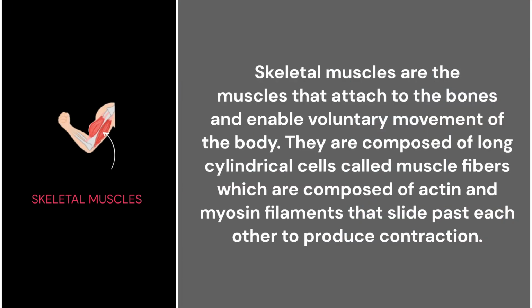60. The skeletal muscles. Skeletal muscles are the muscles that attach to the bones and enable voluntary movement of the body. They are composed of long cylindrical cells called muscle fibers, which are composed of actin and myosin filaments that slide past each other to produce contraction.